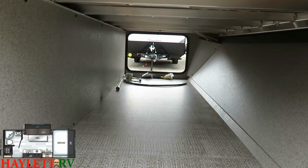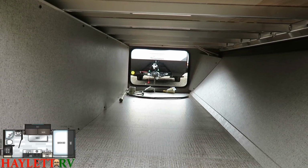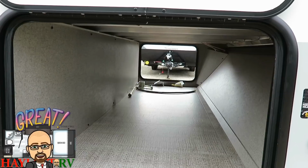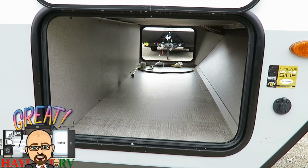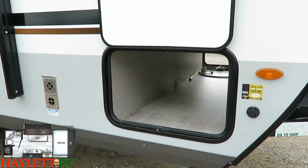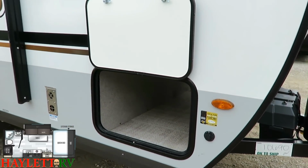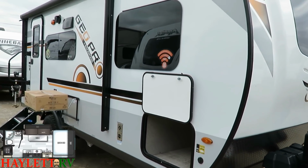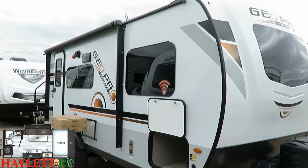One of the other really cool qualities of this floor plan is that it has a full pass-through compartment, which is something small campers will very often lack. Perfect place to put your hitch when you're done with it, or store a little portable solar panel, and wouldn't you know it, there's a little side solar prep plug right next to it. All of our baggage doors have magnet holdbacks, so it's easy in and out for all of your compartments.